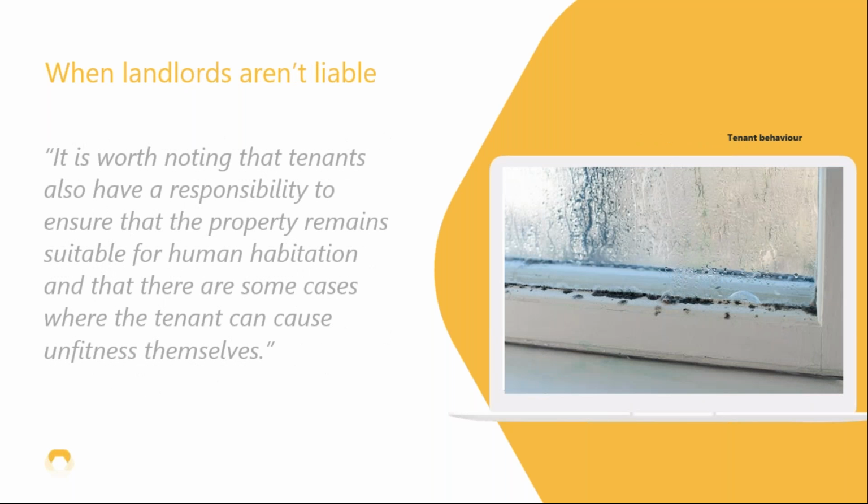When landlords aren't liable. It is worth noting that tenants also have a responsibility to ensure that the property remains suitable for human habitation, and there are some cases where the tenant can cause unfitness themselves. The landlord is not liable for remedying issues, for instance, in situations where the unfitness has been caused by the tenant's failure to use the property in the appropriate manner, or where the tenant has breached the tenancy agreement. For example, tenants not allowing repair access in order for repairs to be carried out. There's perhaps a good specific example.